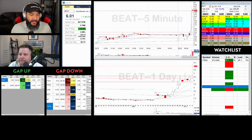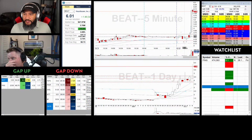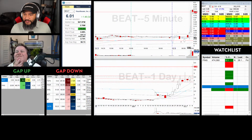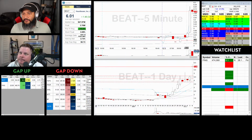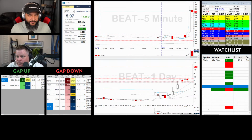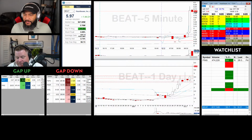BEAT is coming up on our gap up list. And this has just taken off, up 32% in the last 15 minutes here. So let's put this on here. The float on this is 3.7. This could be the low float of the day. We'll put that here for now.